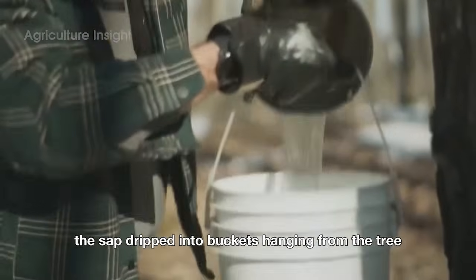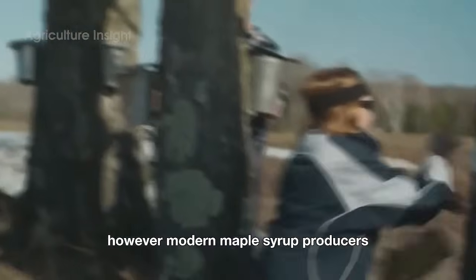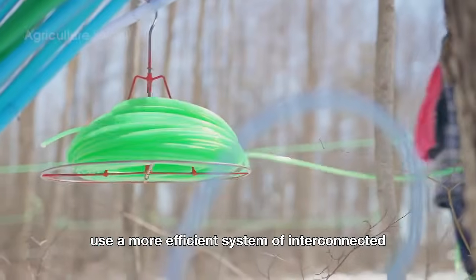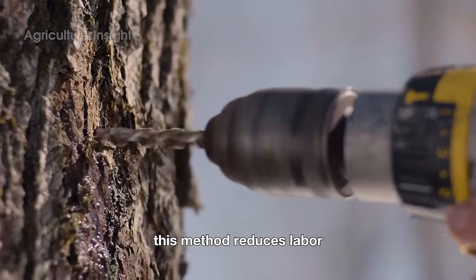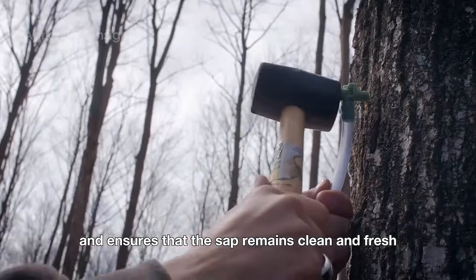Traditionally, the sap dripped into buckets hanging from the tree, which had to be collected manually. However, modern maple syrup producers use a more efficient system of interconnected tubes that transport the sap directly from the tree to a central collection tank. This method reduces labor and ensures that the sap remains clean and fresh.